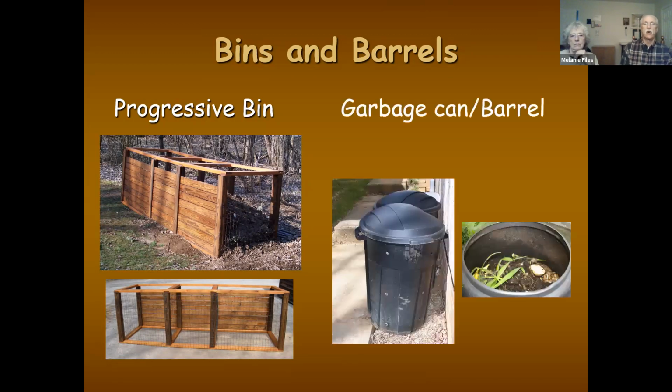You can actually use a garbage can to do composting with, and you drill holes in it so it gets air, because air is a very important part of the composting process. And you can use bungee cords. This is actually a friend of Melanie's, a neighbor a couple blocks down from us, who took a garbage can and drilled the holes and uses a bungee cord. You can actually put it on its side and roll it around to sort of tumble it so you don't have to get in to stir it up.